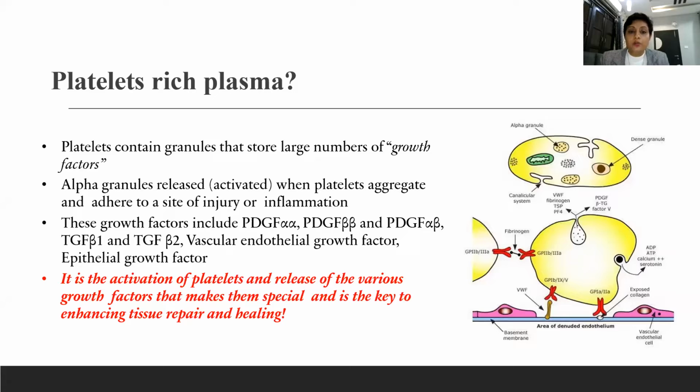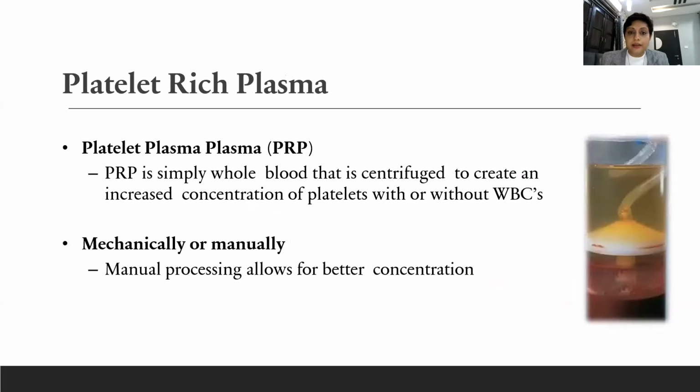These growth factors include platelet-derived growth factor alpha-alpha, platelet-derived growth factor beta-beta, platelet-derived growth factor alpha-beta, TGF-beta-1, TGF-beta-2, vascular endothelial growth factor, epithelial growth factor, connective tissue growth factor, and insulin-like growth factor. So there are many growth factors which are released when these platelets are activated. This activation of platelets and the release of various growth factors makes them special and is the key to enhancing tissue repair and healing, as you can see in this diagram.